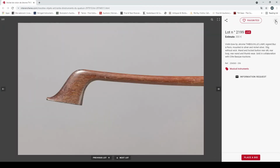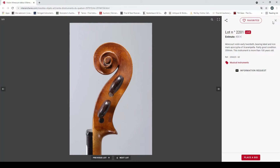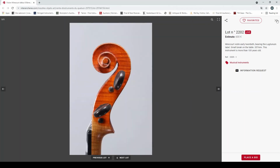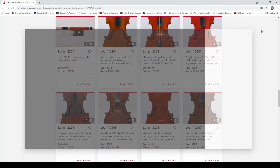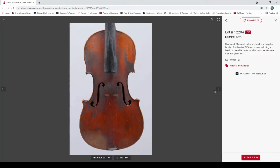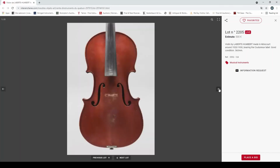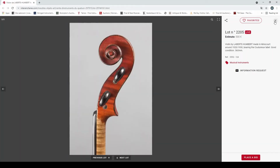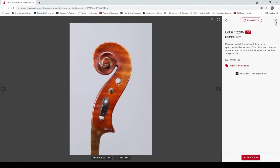A JTL violin. A Bazin School violin bow. Mirecourt violin, early 20th century. Another Mirecourt violin. JTL Mirecourt violin. 19th century Mirecourt violin. Another Lambert violin. Another 19th century Mirecourt violin.